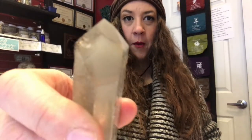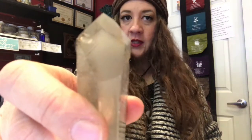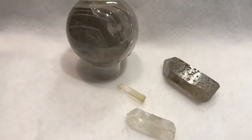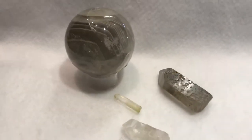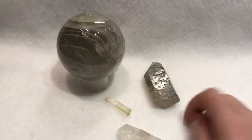Hey, it's Eden here from A Moment of Zen, and do you know what's going on here in this crystal? If you don't know what this is, what's happening there, then stay tuned and we'll talk about it. I have this little piece of fabric set out here so I can show you these crystals with minimal distraction.